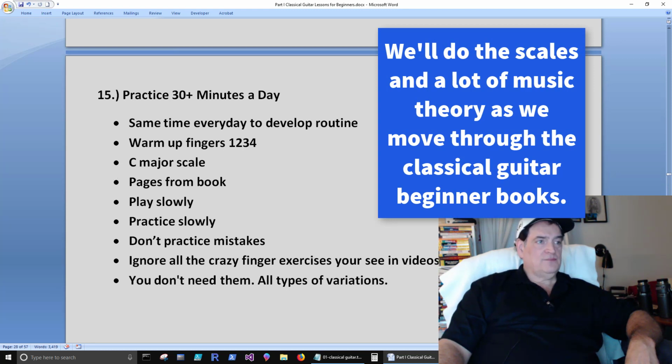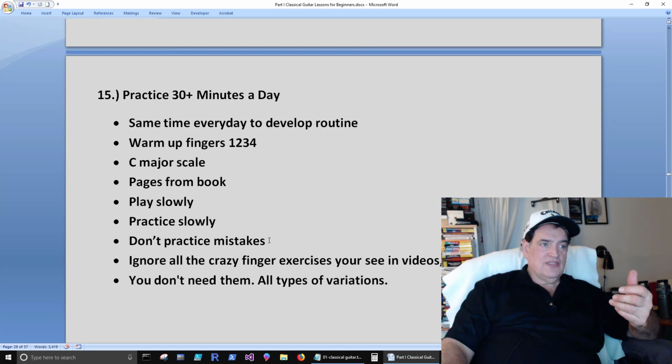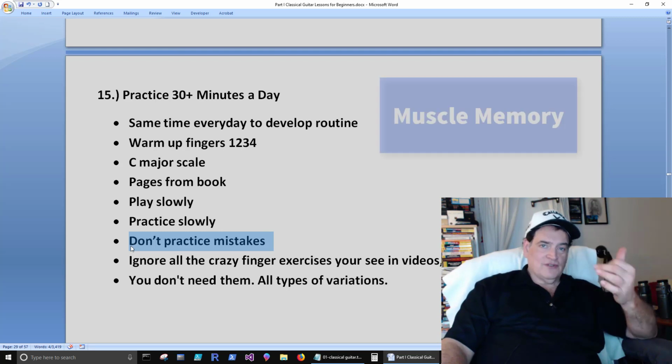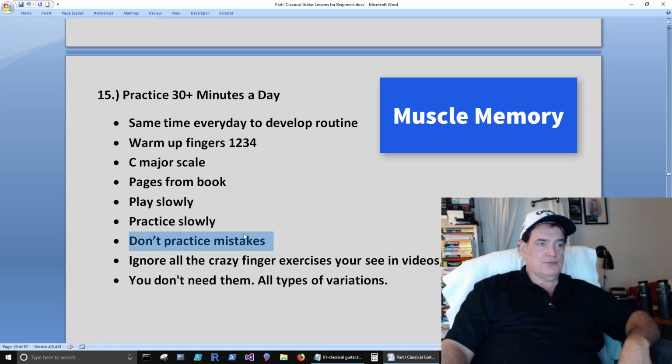Play slowly, practice slowly. See, if you play too fast, you make a lot of mistakes. Then you're practicing mistakes. You don't practice mistakes. We're after a finger memory thing. If you play too fast, your fingers are always making a mistake. So you don't want to practice mistakes.